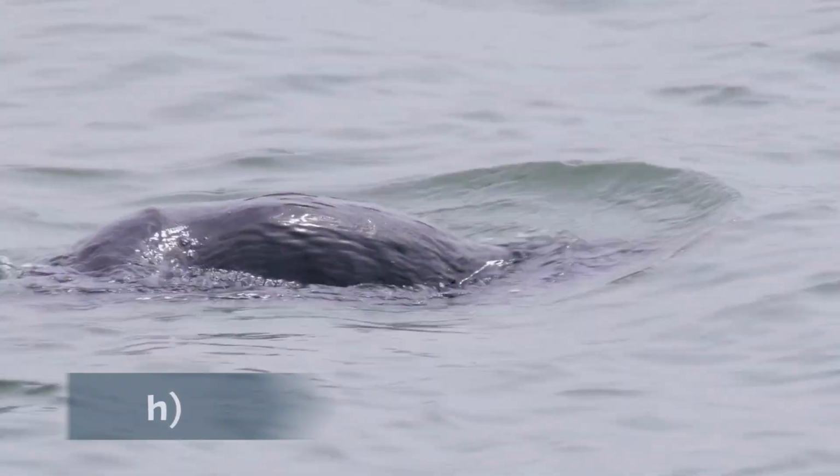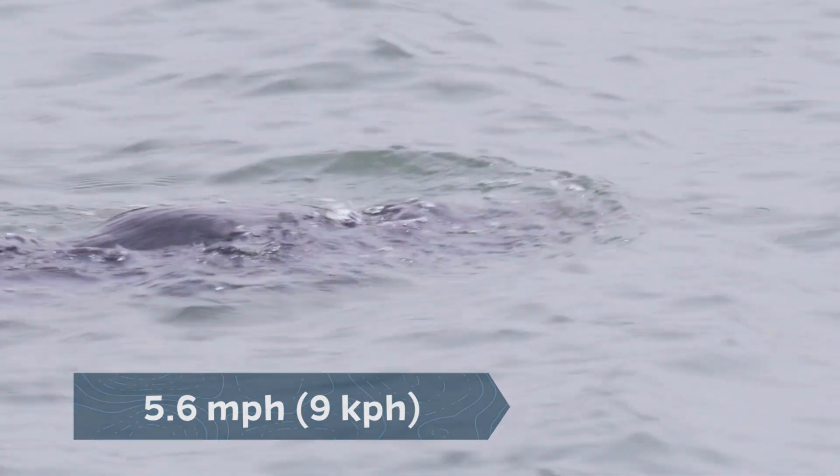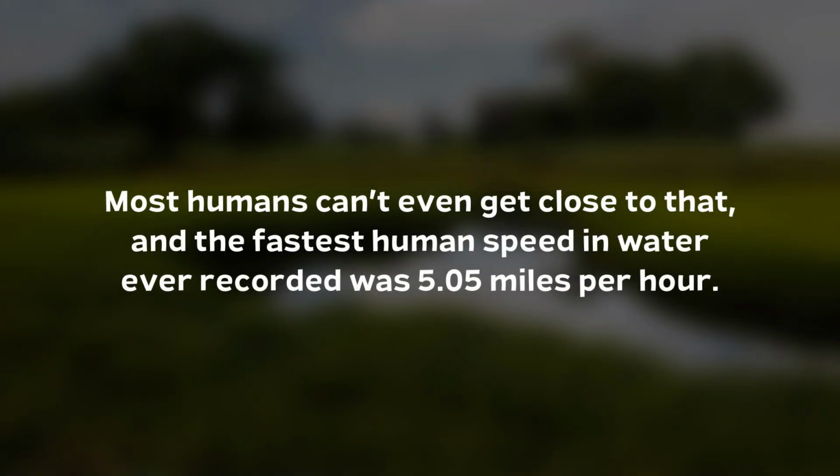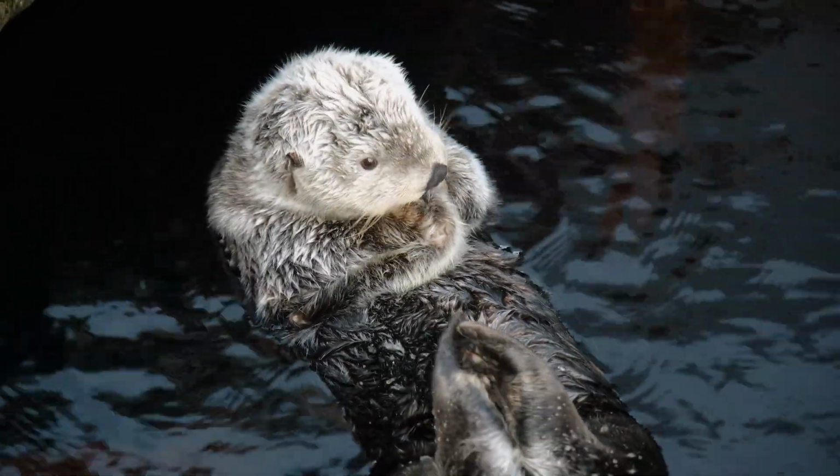They can hit speeds of up to 5.6 miles per hour, which isn't comparable to the speed of a shark, but it's still faster than humans. Most humans can't even get close to that, and the fastest human speed in water ever recorded was 5.05 miles per hour. The sea otter is quite different from most other marine mammals and much smaller.